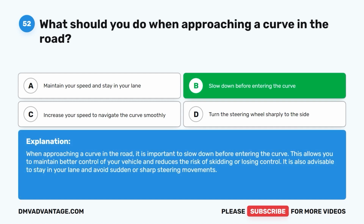When approaching a curve in the road, it is important to slow down before entering the curve. This allows you to maintain better control of your vehicle and reduces the risk of skidding or losing control. It is also advisable to stay in your lane and avoid sudden or sharp steering movements.